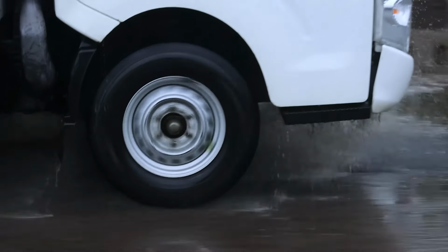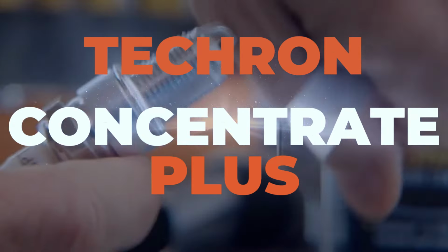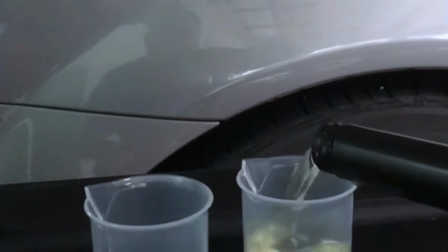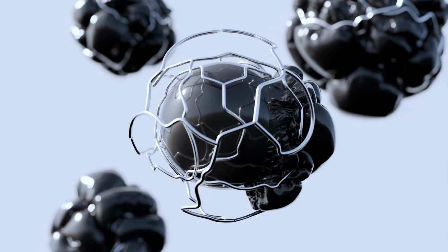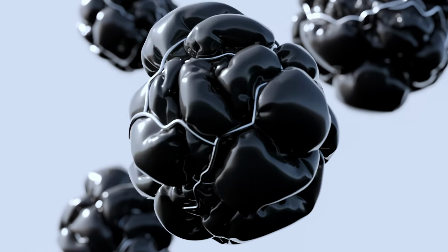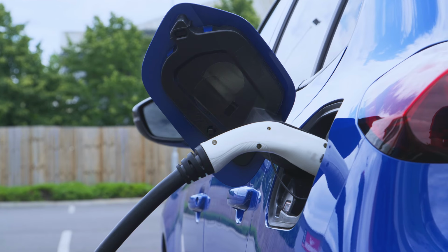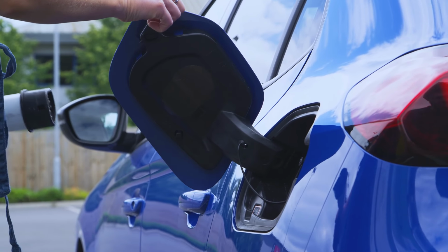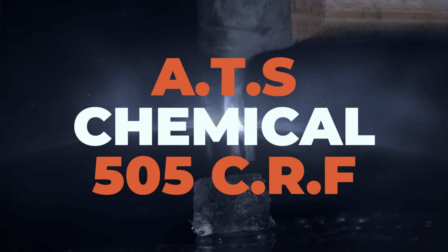Here are the engine additives that deliver real results. This isn't just a fuel system cleaner, it's a deep cleanse for your engine's veins. Techron uses powerful PEA, or polyether amine chemistry, to break down carbon deposits on fuel injectors, intake valves, and combustion chambers. That means smoother idling, restored power, and even improved fuel economy. It's safe for most gasoline engines, including hybrids and small engines, and won't harm sensors or emissions equipment. Think of this as a precision strike against stubborn carbon.